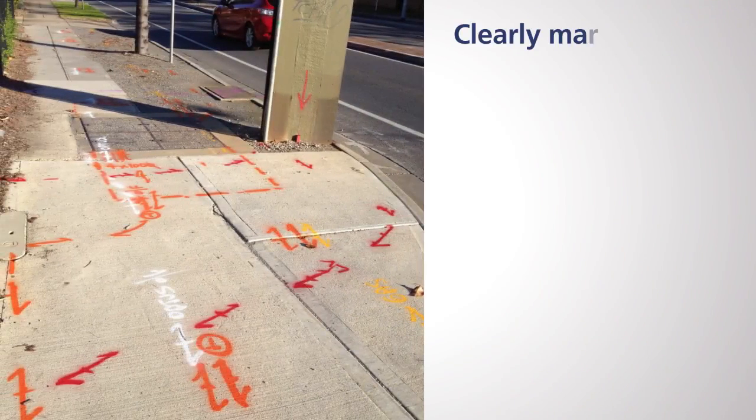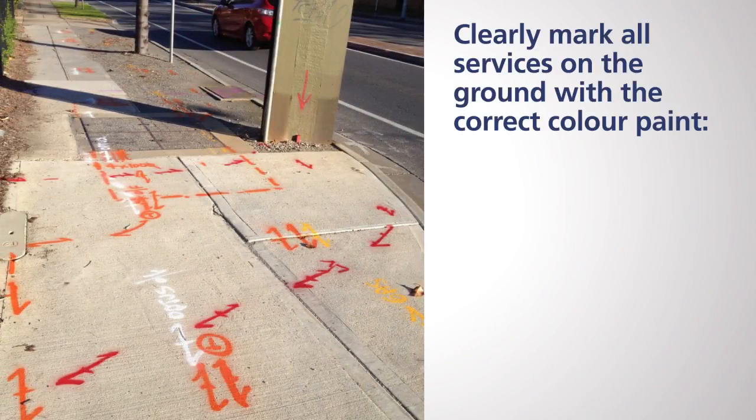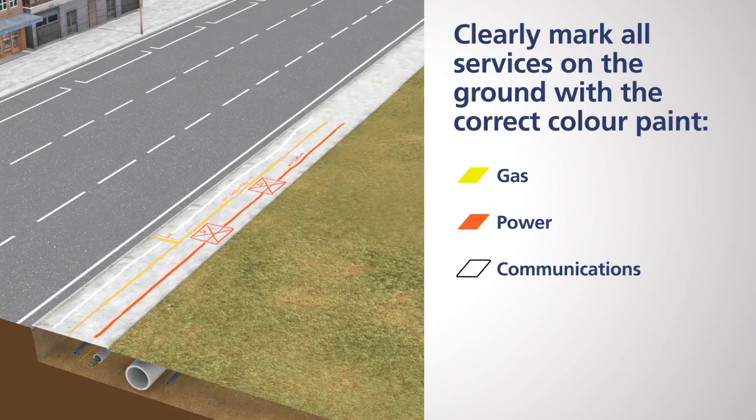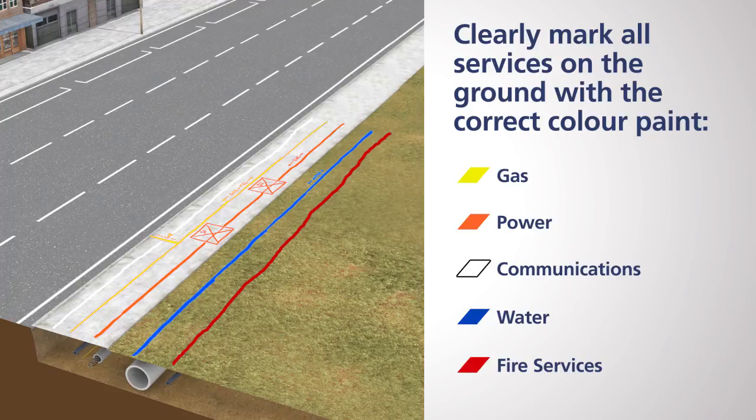Prior to excavating, clearly mark all services on the ground with the correct colour paint to mark the locations of the service. Australian Standards 5488 uses the following colours for common service types: yellow for gas, orange for power, white for communications, blue for water, and red for fire services.